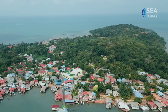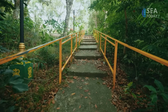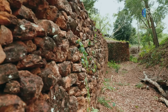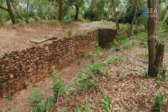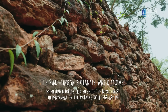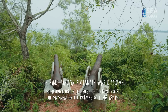One of the most important sites, especially relating to the Riau Sultanate's conflict with the Dutch, is located on Bukit Kursi, or Kursi Hill, which is the highest point on the island. This is where the Sultanate made their stand. Now, during the time of war with the Dutch colonial forces, this place, the Bukit Kursi Fortress, is where the Riau Kingdom made their stand.